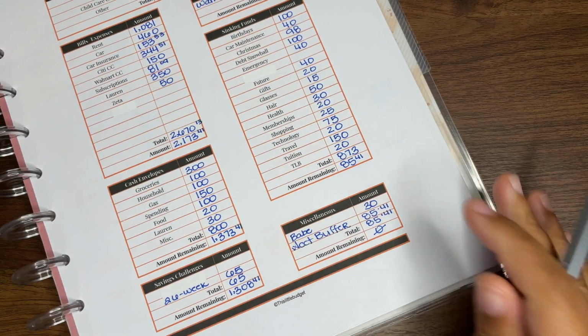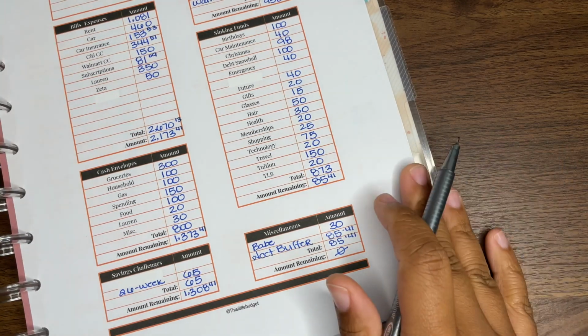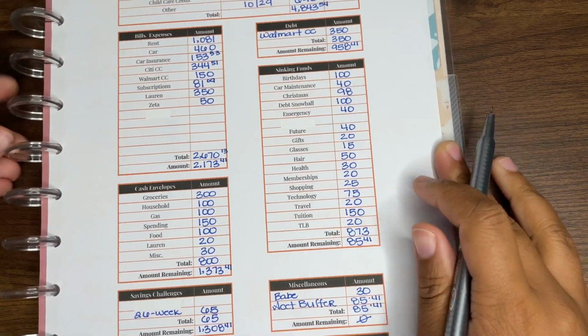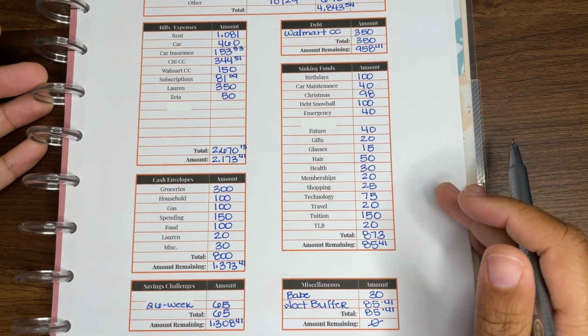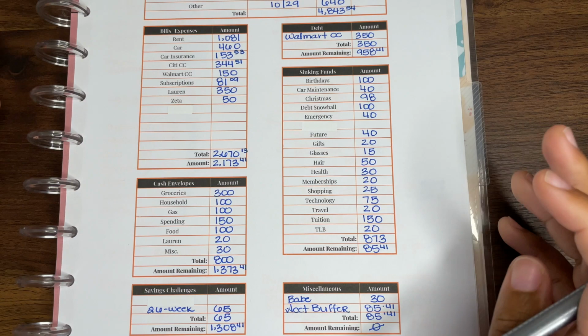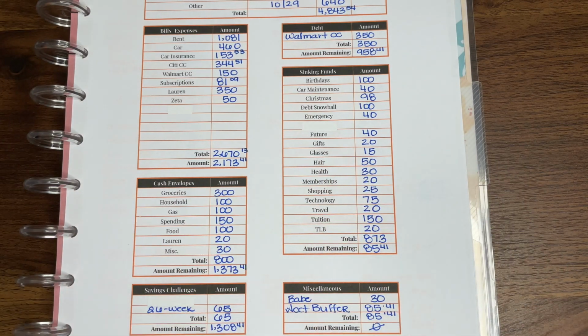But guys, that is my budget. That's it. This is the plan. I hope that I can stick to the plan, and I will keep you along for the ride. So this is it for now.